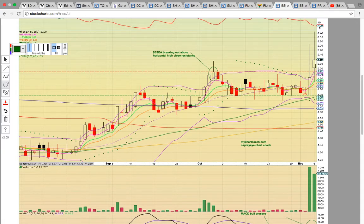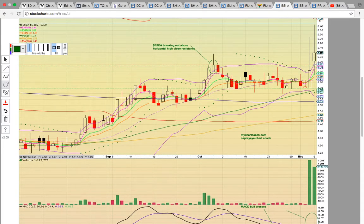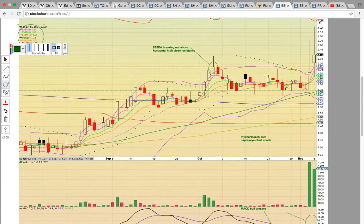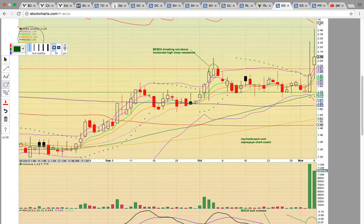Now the key when a share price breaks above a key resistance level, you want to see that level hold and turn into support, and that signals it wants to push higher. And so right now, ESEA is trading above all the moving averages. If you look over here at the moving averages, it's currently above all of them, and it's riding EMA 4 resist or support higher. And so this is as bullish as it gets. This is very, very bullish.